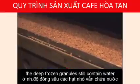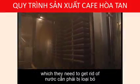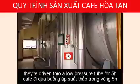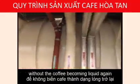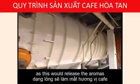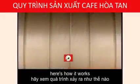The deep frozen granules still contain water which they need to get rid of. Stacked up on trays, they're driven through a low-pressure tube for 5 hours. The challenge is to remove the remaining water without the coffee becoming liquid again, as this would release the aromas. Here's how it works.